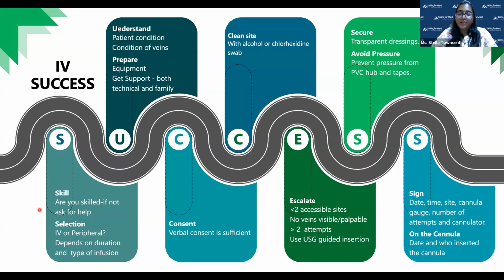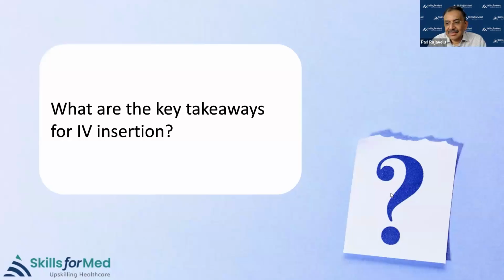So this was really very great. I think most of the participants were very interested in the success method because I can see all the emojis running on the top of the screen. I think this one slide is the most important slide in today's presentation. Yes, of course, sir.